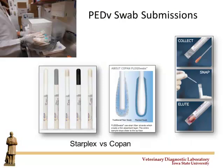The other thing is we get a lot of different kinds of swabs in, mainly where people are screening wean pig populations to see whether they have recovered or are still shedding. They come like this, with a little sponge on the bottom.